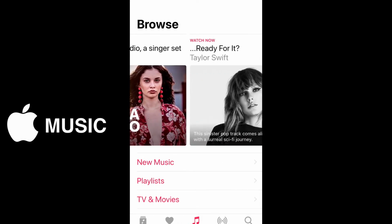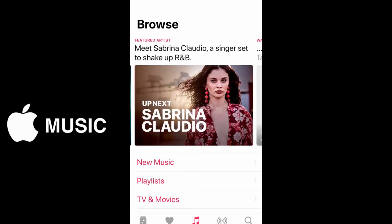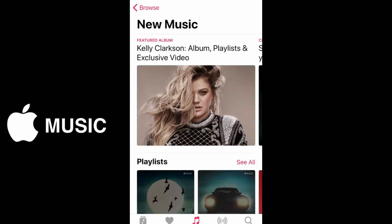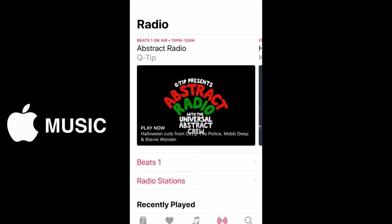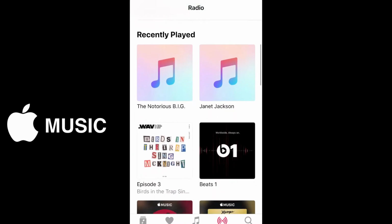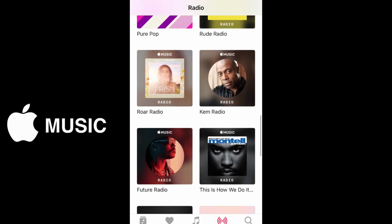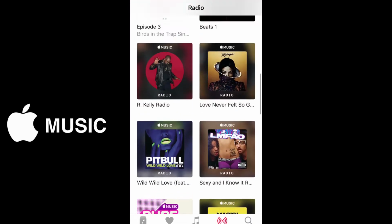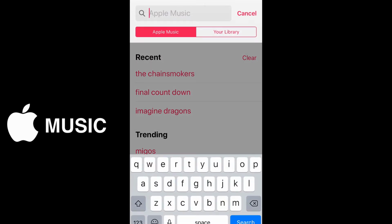There's really no settings option inside of the app itself. Maybe if you go into the settings of your iOS device, you will see settings there, but no options to change the quality of music. It's pretty much static, the quality that you receive from Apple Music. Overall, it's a great simple layout, and I'd probably put it second amongst the three streaming music services.